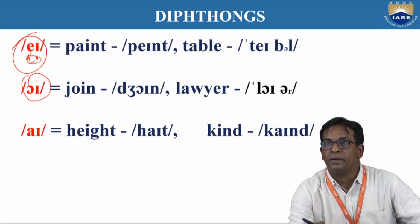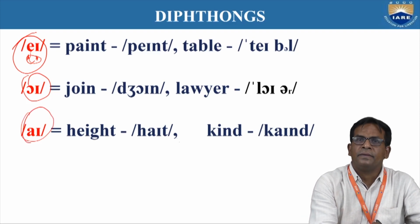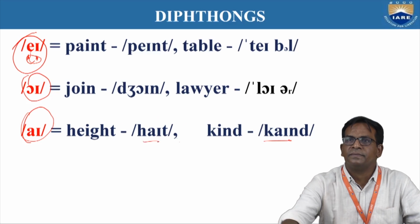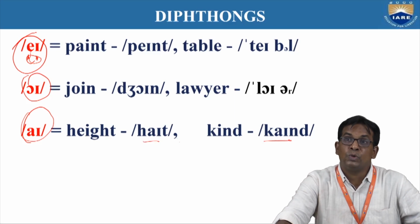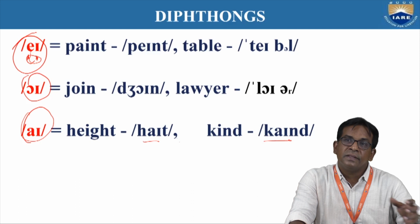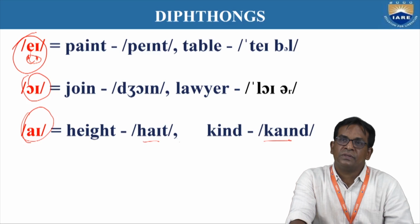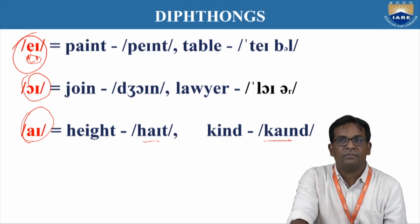Lawyer. Lawyer. This is I. Height. Kind. See this one? Kind. Height. You can easily pronounce. Paint. Table. Join. Lawyer. Height. Kind. Okay, it's not a big deal. If you practice these diphthong sounds, or if you practice this kind of words, you can definitely speak perfect and acceptable English language.